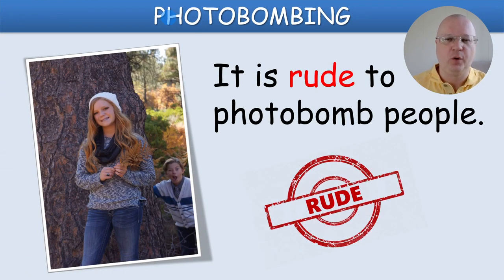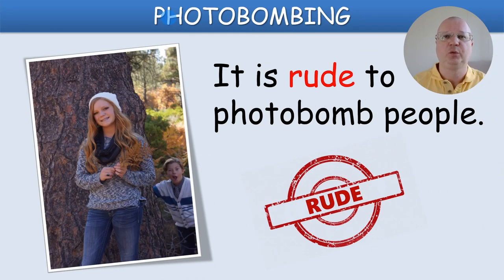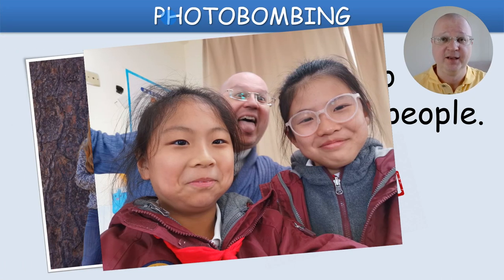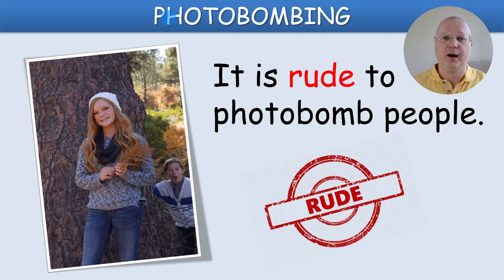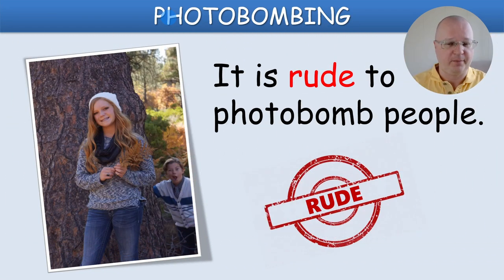Photobombing. That's a fun one. It is rude to photobomb people, and here actually you can take a couple of selfies with your students to demonstrate the idea of photobombing. I always do it in my classes. We have a lot of fun doing it. So yeah, just do it to demonstrate the word photobomb.